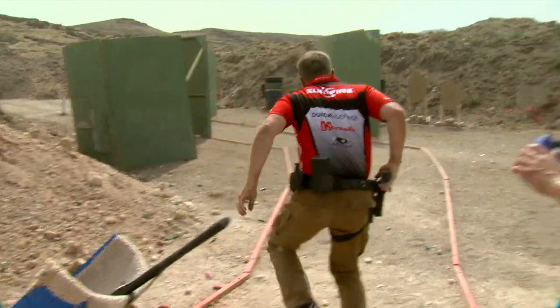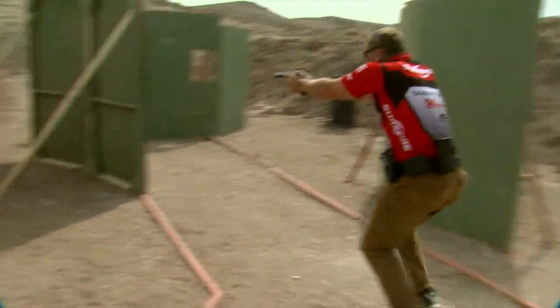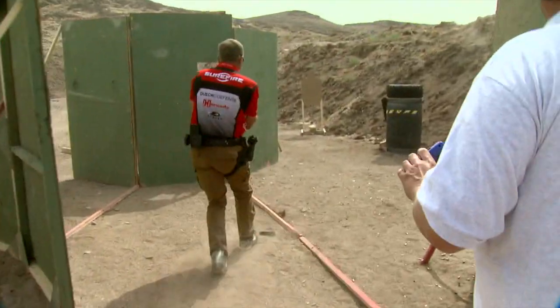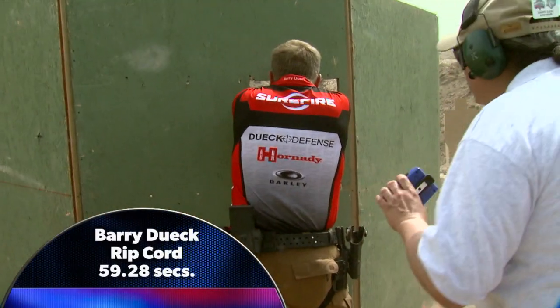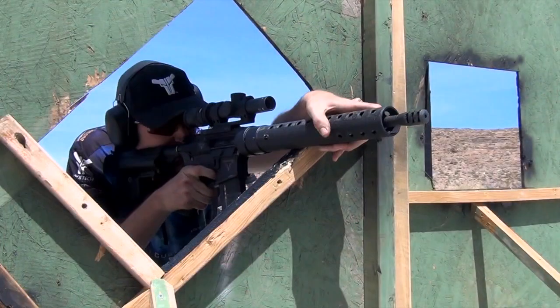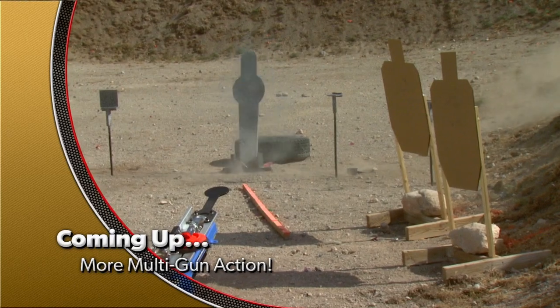Heavy Metal Tactical shooters are allowed a .40 cal pistol instead of the .45, but the 10-round capacity is still in effect. Not a problem for Barry. Oh, it went good. Great match, and just happy to be here and able to come out and compete. There's more action from the USPSA MultiGun Nationals coming next.